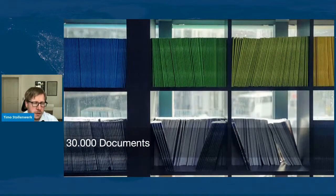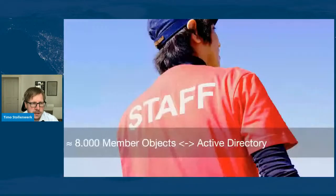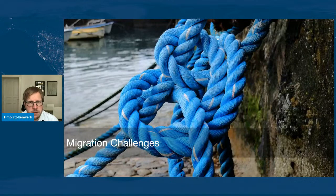We migrated 30,000 documents, 40,000 images, 10,000 files, roughly 8,000 member objects that were synced with Active Directory. I will come to that later and go into details a bit more on that. The main challenges for the migration were technical, because Government Site Builder is a system that uses MySQL internally, and it exposes the internal SQL structure to its editors by providing two different structures.